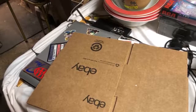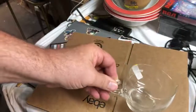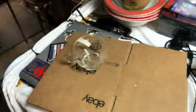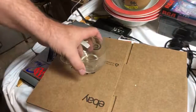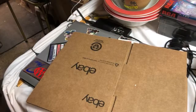And then we got Princess House, a little creamer. I think I actually needed that. I'm not positive, but I think I needed that. I think I have another piece. That was 79 cents. And then look, another Pampered Chef bowl from my lot. There we go. Now I have all six. I probably have another one around here too, so I'll have too many. So, all right, there's that. This can go here.